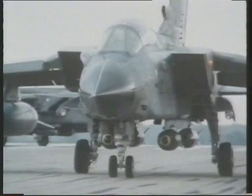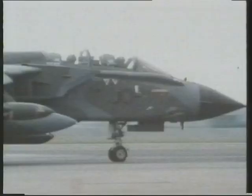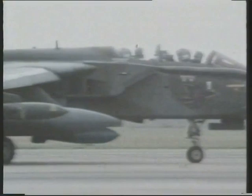Europe's counterpart of the F-111 is Tornado, which is similar in capability apart from having slightly shorter range, but appreciably smaller and, in most respects, newer in technology. These are RAF Tornado GR1s.